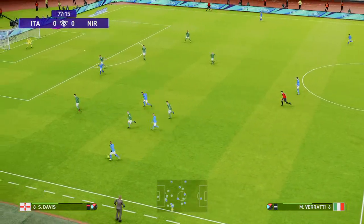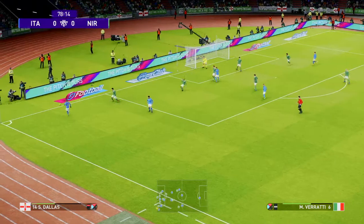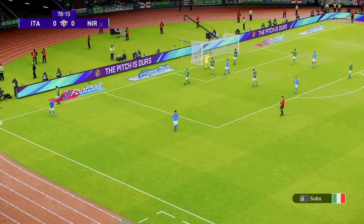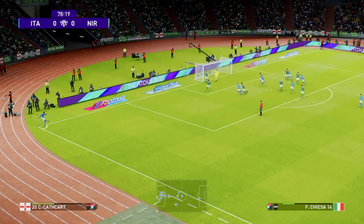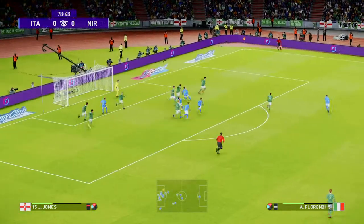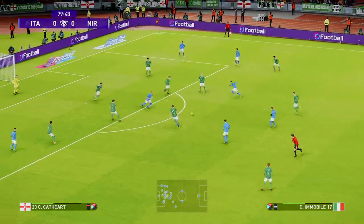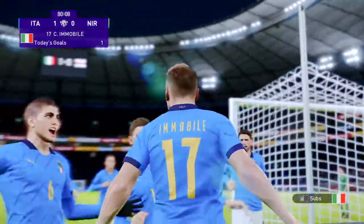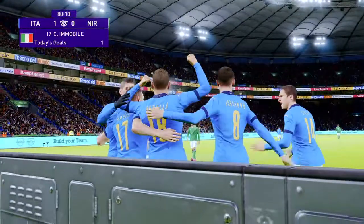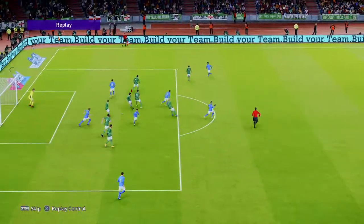Marco Verratti. Spinazzola has come steaming up from the back for this. Cross deflected behind for a corner. Throws it out of harm's way. Verratti. It's Immobile! Welcome. When they come at a time like that, they're priceless. It's a keeper's nightmare, Peter. He just couldn't pick up on it until it was way too late, having so many bodies in front of him.